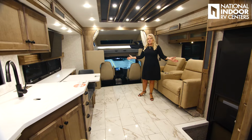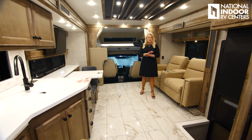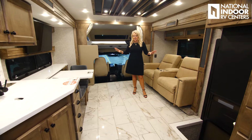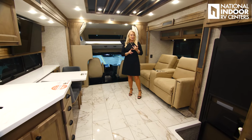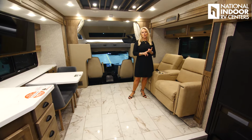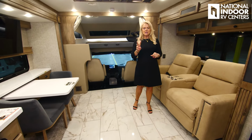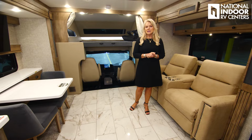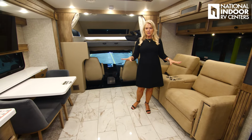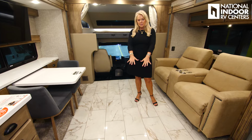Welcome to the beautiful living room of the 38BB. This has just beautiful finishing touches, I think. This is the sandstone wood. You have three woods that you can choose from: the sandstone, the white linen, and the platinum. You can choose from two interior packages. This is the solstice package, and then there's another one to choose from. We went with the marble tile floor.